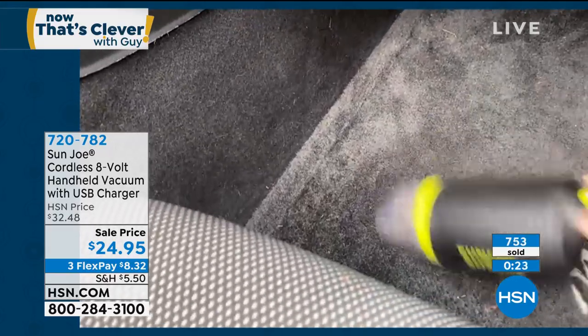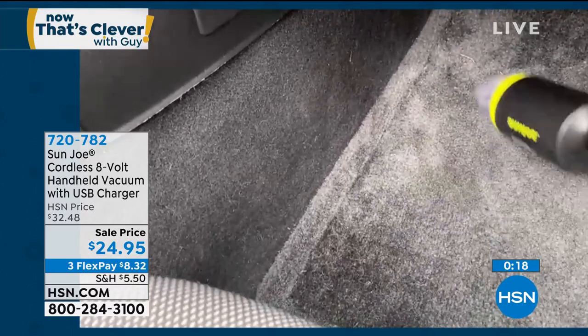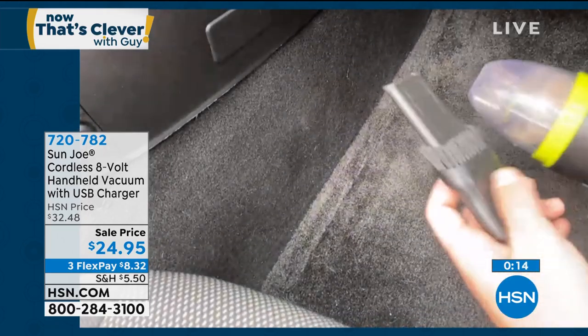So it's going to pick up all the little microns of dirt and sand that you're going to have inside your car and inside your home. The fact that Sunjoe even put a HEPA filter in here, and you know HEPA is that high particulate, gets all the tiny little dusty things that are blowing around. That's a big deal too.